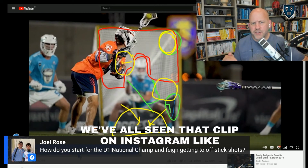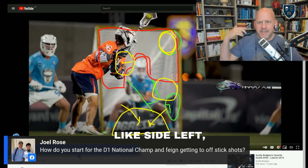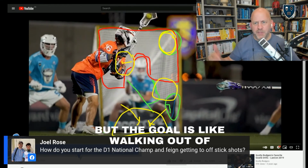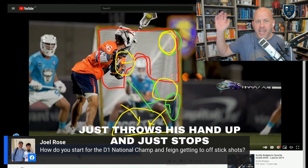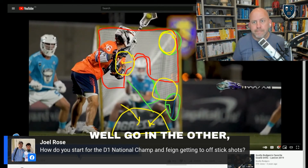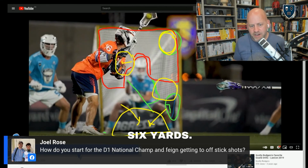We've all seen that clip on Instagram. The ref blows the whistle dead, and the ball comes over to that midfielder, side left, who rips the ball anyway, but the goalie's walking out of the cage, his stick's down by his side, and he just throws his hand up and just stops the shot. And everybody's like, dang, right? Well, goalie didn't have a stick in his hand. And he stopped that shot from like 6 yards, right?